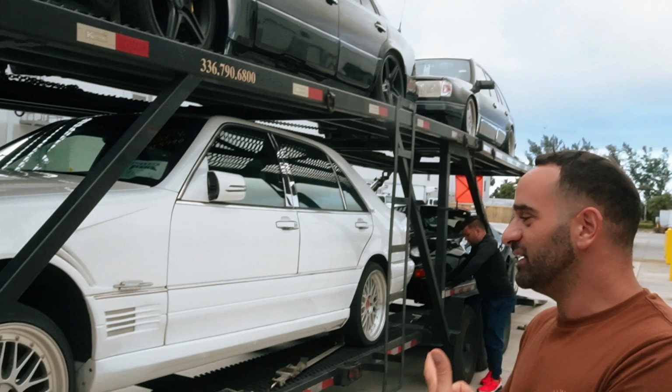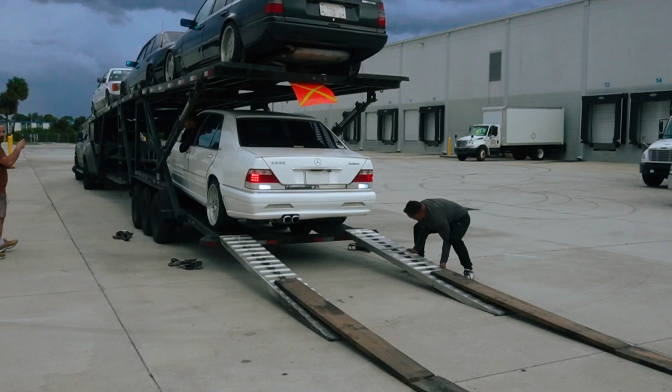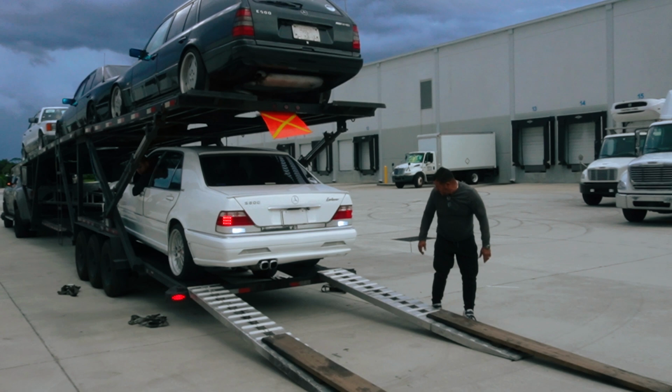We might have to change the wheels on it. It has the incorrect wheels, but we're gonna definitely drop it to the ground and make it do what it do. Pop them up, then they come off, flip up.